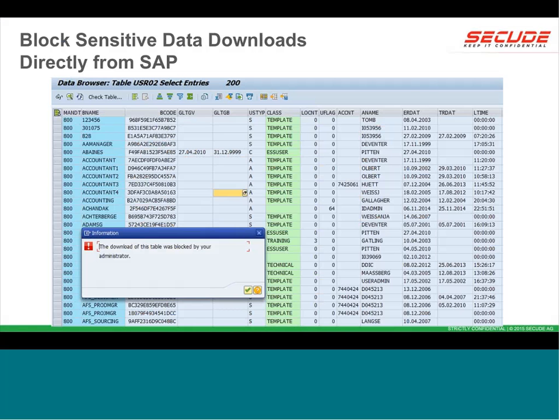So in a case like that, we provide a very easy method of going into programming within ABAP to block that information from ever getting downloaded. As soon as the user pulls up that transaction, they can see the information, but when they try to export it, they get a UI that looks just like what you see on your screen, and it says the download of this table was blocked by your administrator. Now that is also configurable.